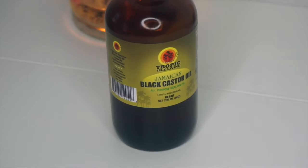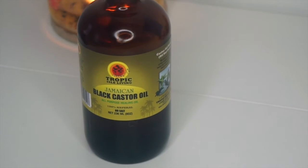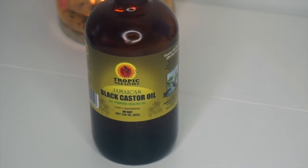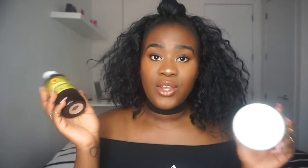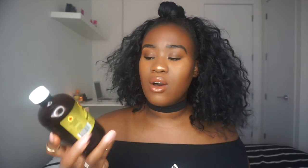And then I have black castor oil. It's Jamaican black castor oil by Tropic Isle Living, and it's just a simple bottle like this. You can purchase this bottle from any beauty supply store, and you can purchase these too. This is just Jamaican black castor oil. It says all-purpose healing oil. I feel like it has a wonderful effect on hair. I think it makes it grow.